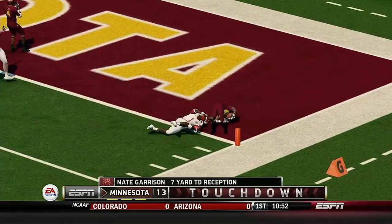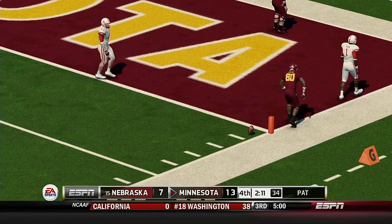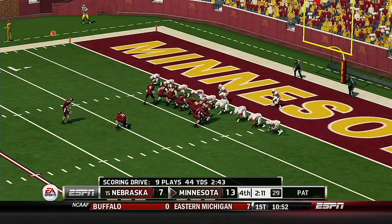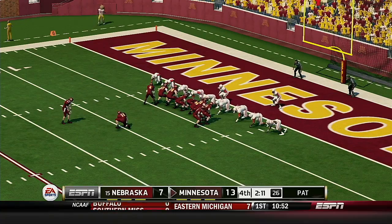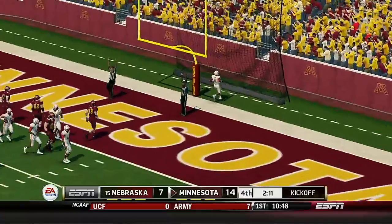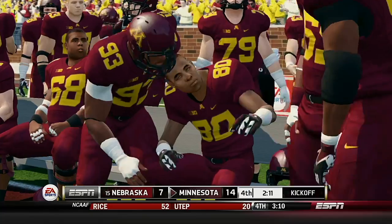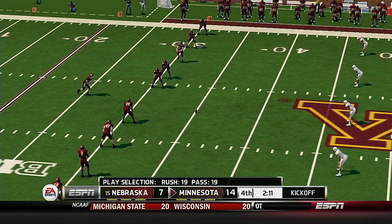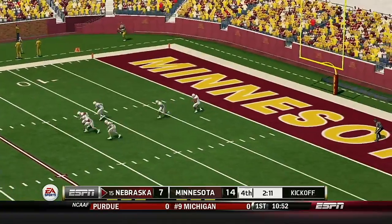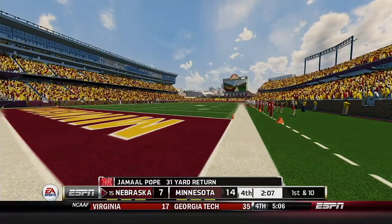Got his receiver, touchdown. And he converts the extra point. DeAngelo, ready to kick. He's to the 20. Brought down at the 33-yard line.